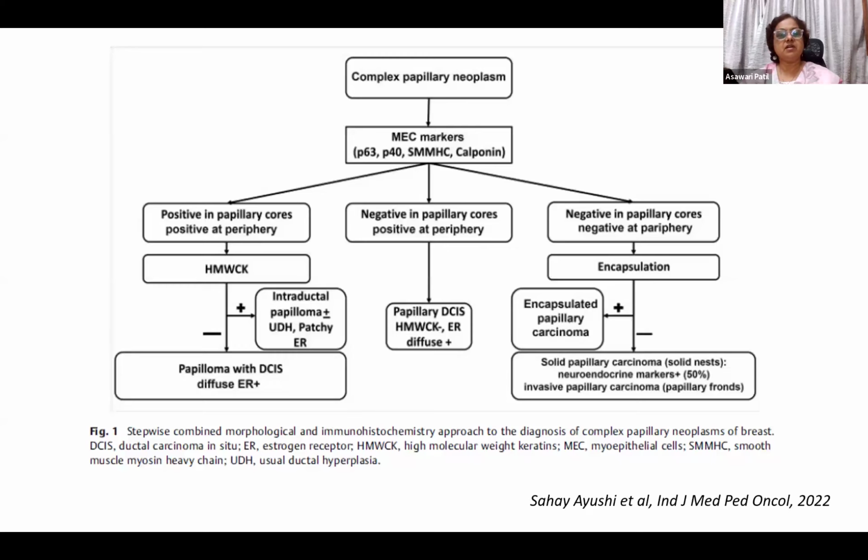If the myoepithelial markers are positive, it is usually benign, or sometimes if the morphology is indicative of DCIS, we can at the most call it DCIS, but not a definite invasive tumor. When it is an invasive tumor, the myoepithelial markers are lost in the papillary core and they are also lost at the periphery. But it can be encapsulated, although there may not be any myoepithelial markers present, or sometimes it can be frank invasive carcinoma.